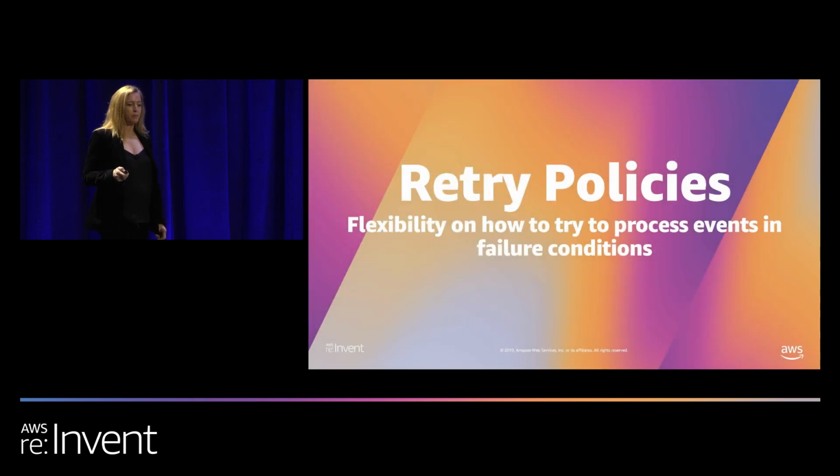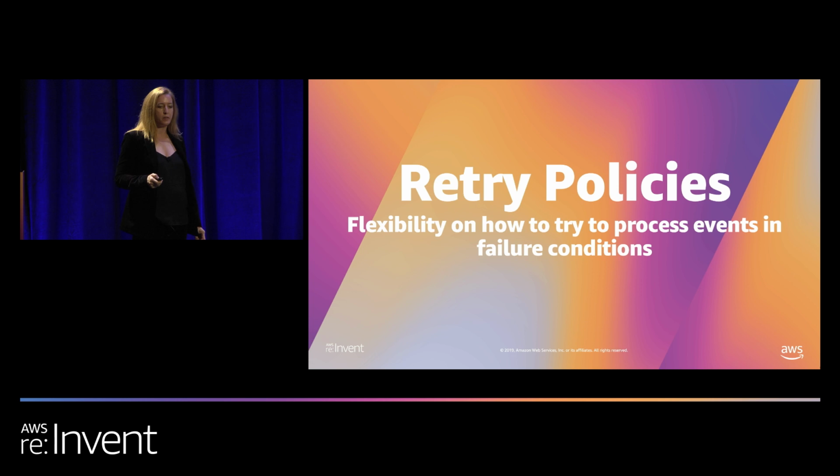We are also launching something new this year called retry policies. In the past, we handled errors with static retry policies, which determine the number of retries we would perform and for how long. With retry policies, we are enabling customers who wish to proceed with processing incoming events to set their function's maximum age so as to tell Lambda to skip any invocations older than the configured number of seconds and instead resume processing newer invocations.